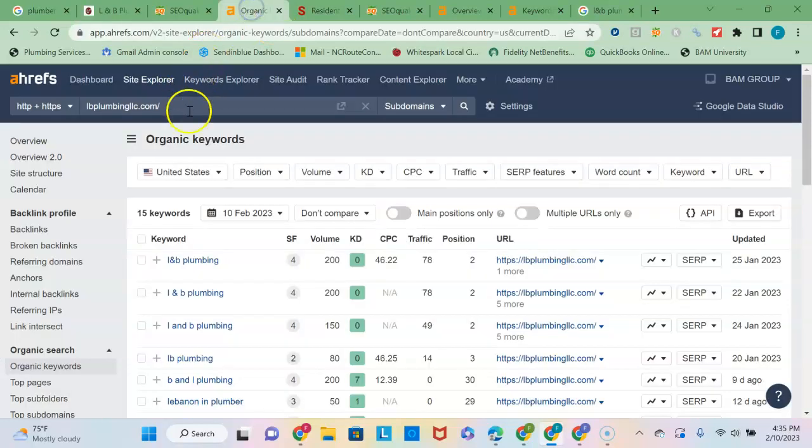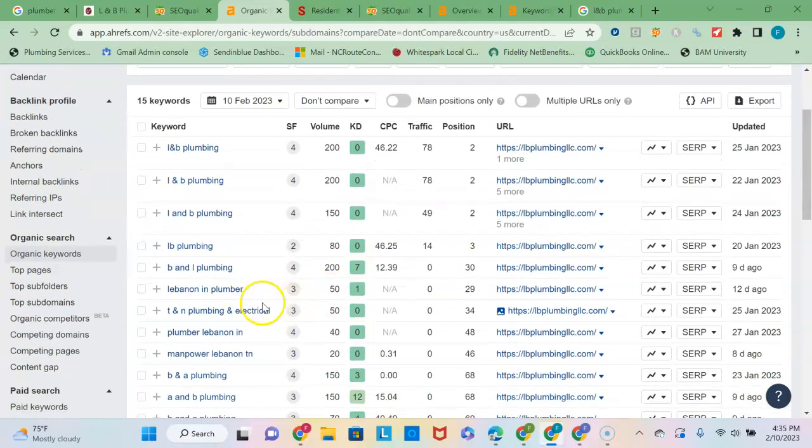I use this tool called Ahrefs to analyze different websites. And so here's your website right here, and I can see you're ranking for 15 different keyword phrases. The first are when somebody's Googling you specifically, so they include your name. Then you get below that, and you start to see these are local buyer intent keywords. So Lebanon, I think it's supposed to be plumber, plumber, Lebanon. I don't know why it says N on there, or TN. Anyway, you can see where you rank.